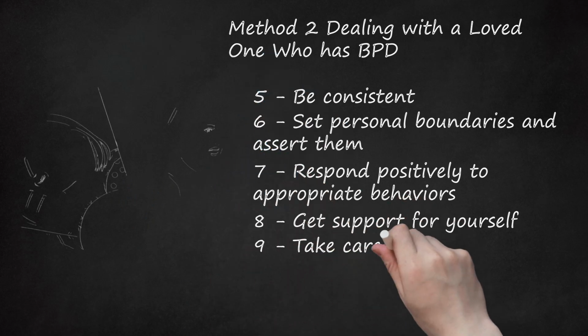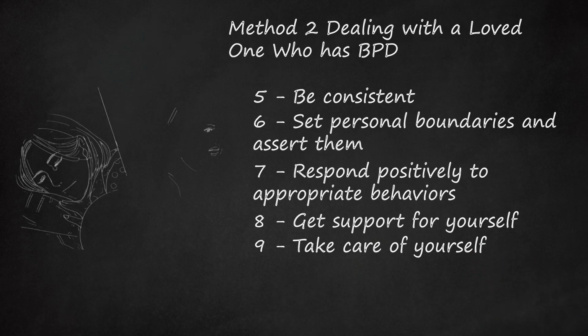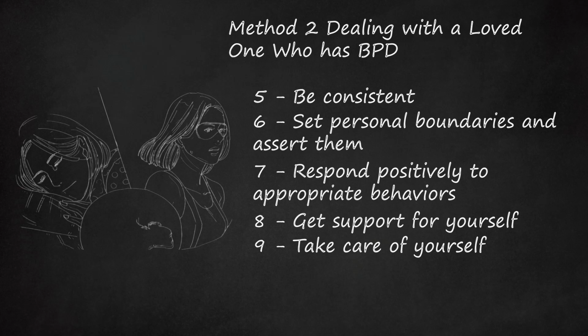9. Take care of yourself. It can be easy to get so involved in caring for your loved one that you forget to care for yourself. It's important to stay healthy and well rested. If you are sleep-deprived, anxious, or not caring for yourself, you may be more likely to respond to your loved one with irritation or anger. Get exercise. Exercise relieves feelings of stress and anxiety. It also promotes feelings of well-being and is a healthy coping technique.